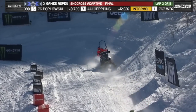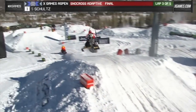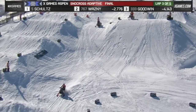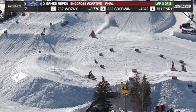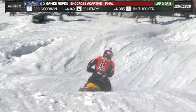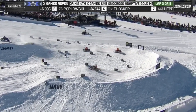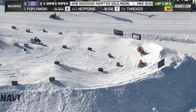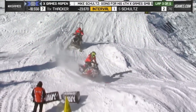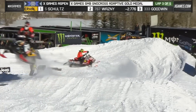I think what we're gonna see here from Schultz is he's gonna be able to put a couple really solid laps with a clean track in front of him. So you see Garrett Goodwin is in third and Doug Henry is working hard to try and catch up to him. But Mike Schultz now has that nice clear track in front of him, no roost being spit up into his goggles. Now you see Wazny and Goodwin have kept the same kind of gap. Goodwin is not letting him run away with this.